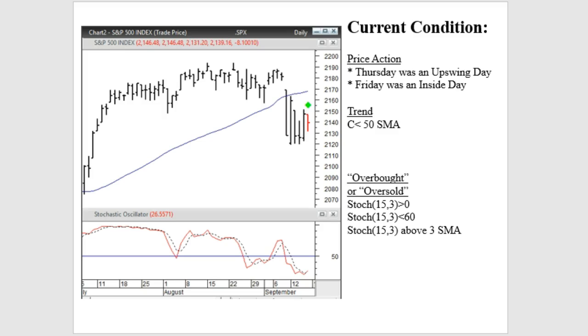Here's the current market condition. Thursday was an upswing day, higher high, higher low. Friday was an inside day. All this occurred underneath the 50-day simple moving average, and with the 15-3 stochastic going down pretty low into the 20s and coming up. We're above the 3-day moving average there.